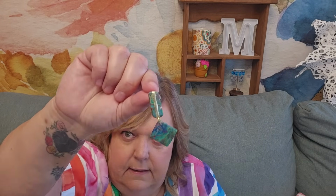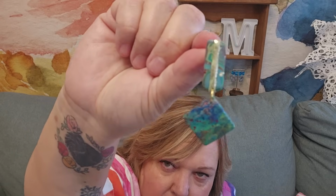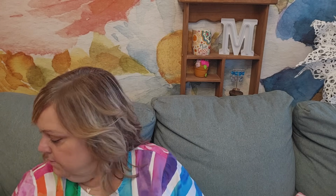And then these are earrings to coordinate. I don't typically go for a matchy set, but I think I would like those together. I think they'll be fun.